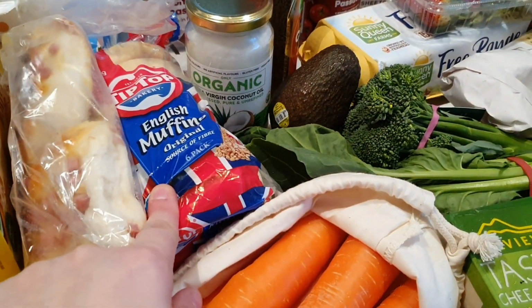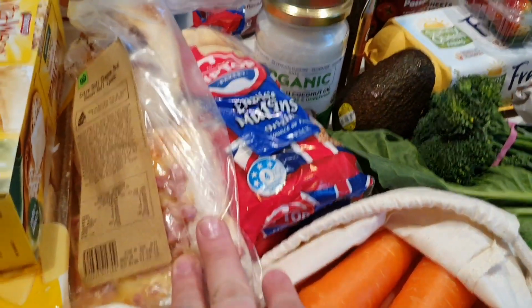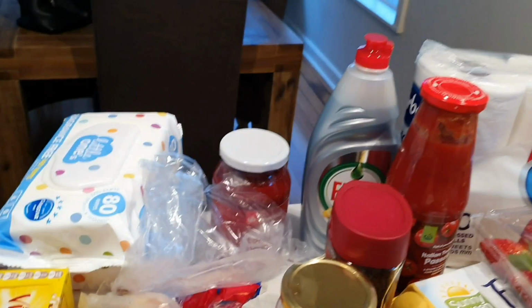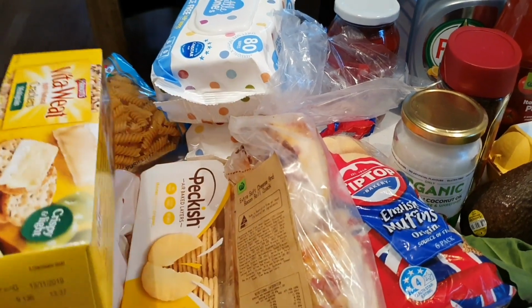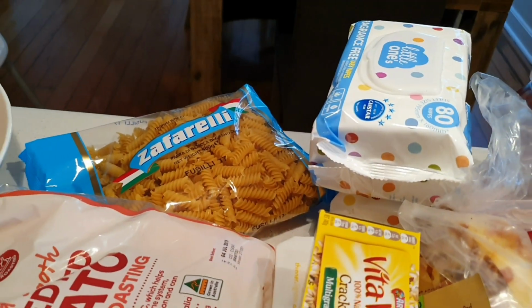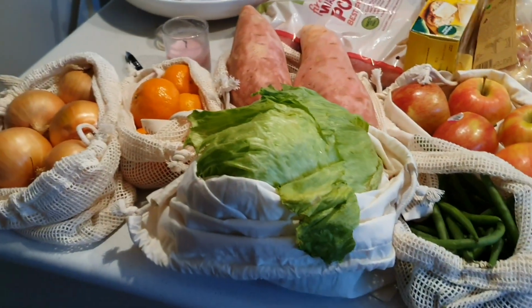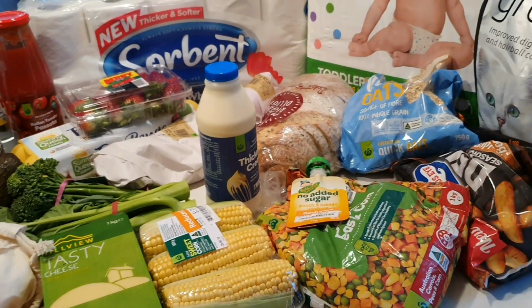Some little muffins. I can make little pizzas on them for Emmett. I'll just give them to him for breakfast. Some cheese and bacon rolls are on special for Dylan for his lunches. Wipes. We go through them like mad. Some Vita Wheat crackers, some Peckish crackers. They're for me for a snack. And some pasta. So, as I said, mostly fresh produce, some dairy, some baked stuff.